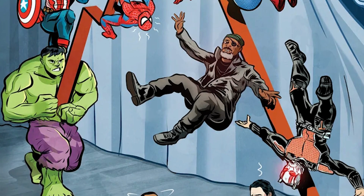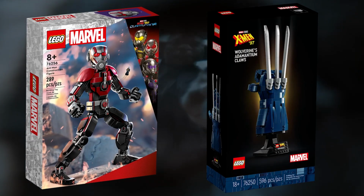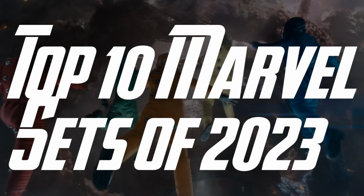However, that didn't stop LEGO from doubling down once again with Marvel products, producing a wide array of sets based on movies young and old, TV shows, comic books, and more. Here are my picks for the top 10 LEGO Marvel superhero sets of 2023.